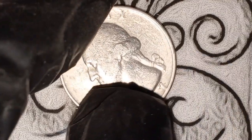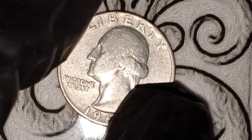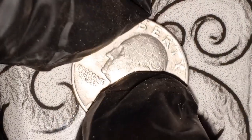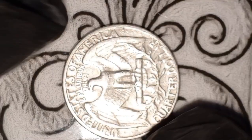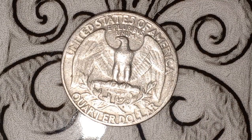Now, here's where it gets really interesting. Some 1967 Washington quarters were struck with rare minting errors, which are the main reason these coins can be worth so much money. The two most significant errors to look for are the double die and the clip errors. Let's break down both of these and see how you can identify them. Rarest coins. The double die error.